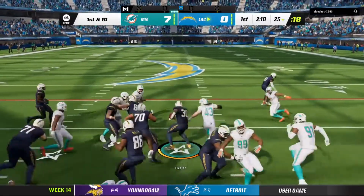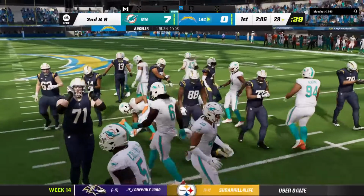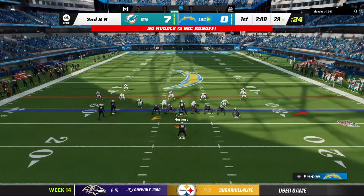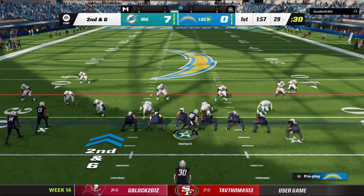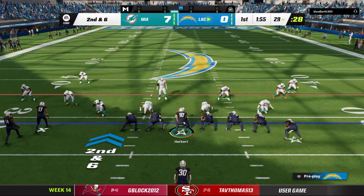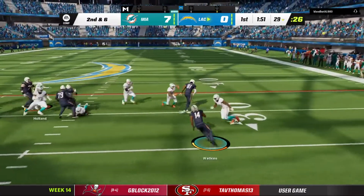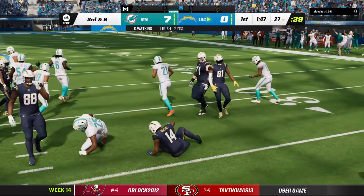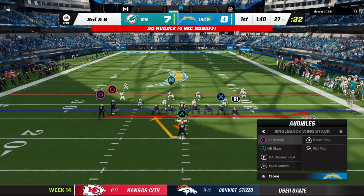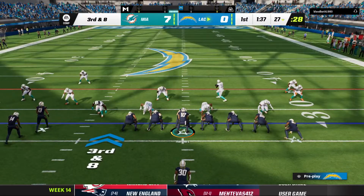Here's Ekeler to begin the drive. And he'll get this up just shy of the 30. 2nd and 6, just inside the 30. He's tackled at the 29-yard line. 4 yards on the pickup. Well, they'll run it here on the jet sweep. And they take him down, losing yardage back at the 27. They'll be in search of 8 yards here as they hope to convert the first down.